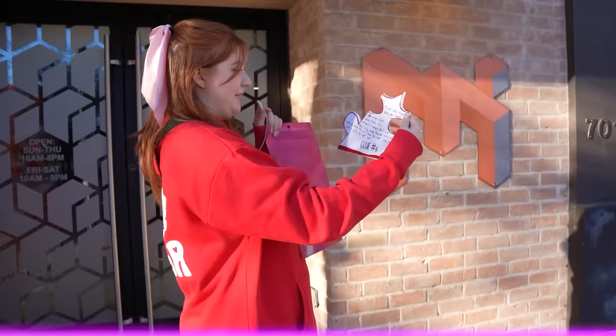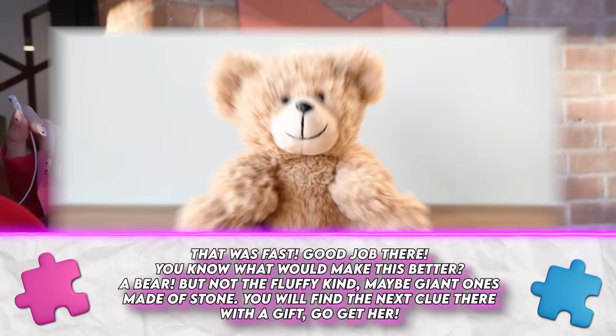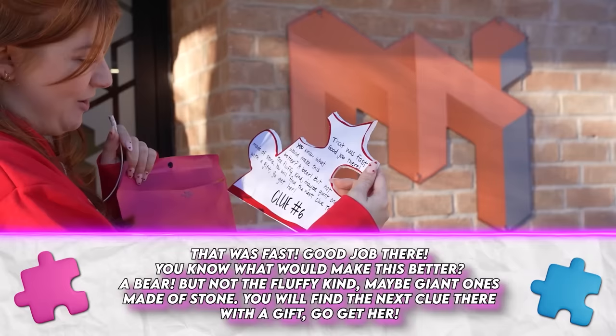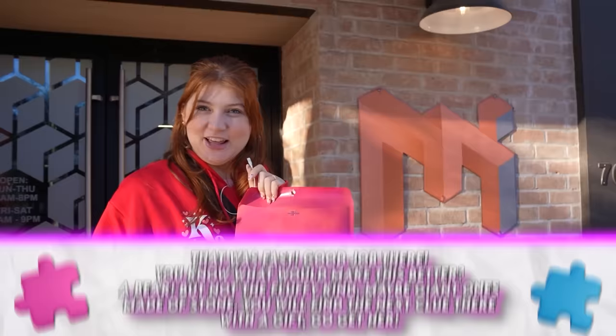Yeah, oh, and it's got a heart on it. All right, that was fast, good job there. You know what will make this better? A bear, but not the fluffy kind. Maybe a giant one made of stone. You will find the next clue there with a gift. Go get her. I know what he's talking about.